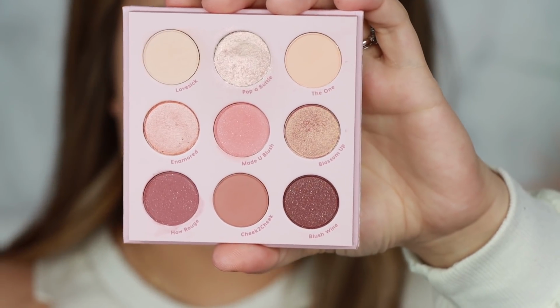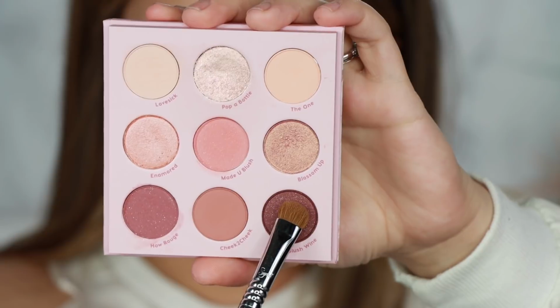And the very last shade is a sequin formula. Again, this one is called Blush Wine. I feel really sentimental towards this palette because it kind of looks exactly like my wedding.